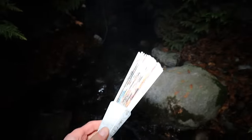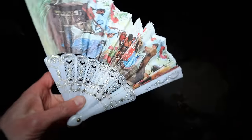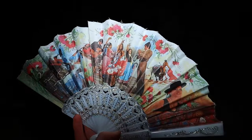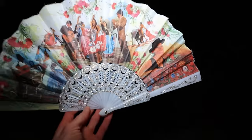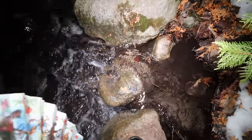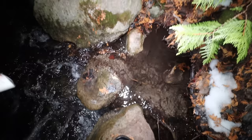What is this? Some sort of fan. Alright, so I just found this fan, guys. What is that? It looks like something from, I don't know, is it Mexico? So there's a bunch of, let me just kind of fix it up here. Fix it up for y'all. Maybe we can make it a little bit better.